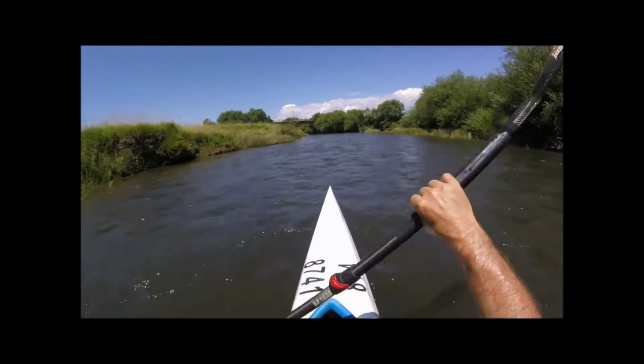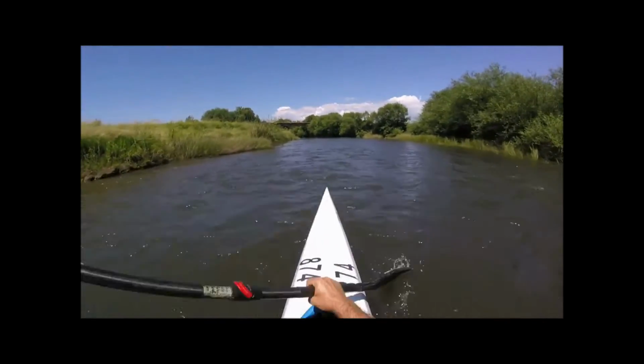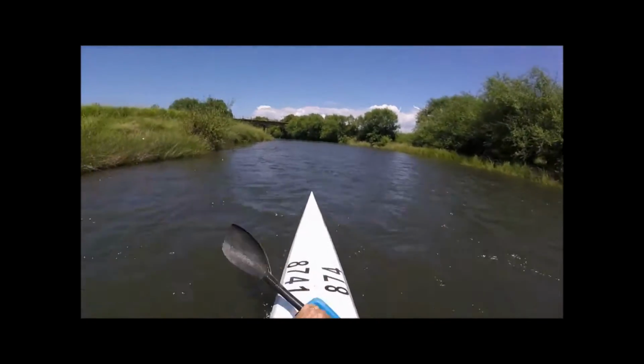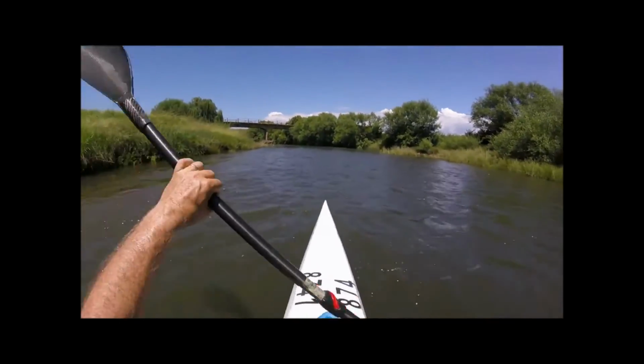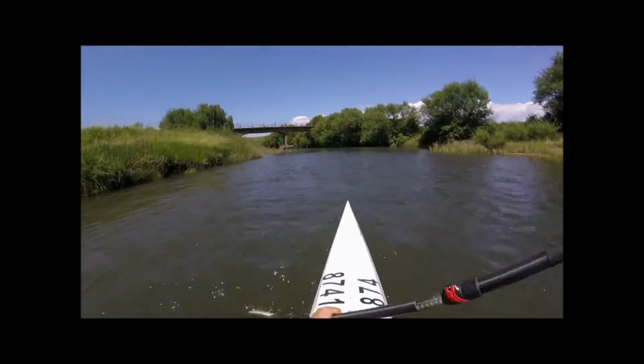So this is the Kayak Centre Ignite. It's one of the fastest selling boats on the South African market at the moment, so it's an opportunity for us to try and find out why. It's actually quite a cool story behind the Ignite.